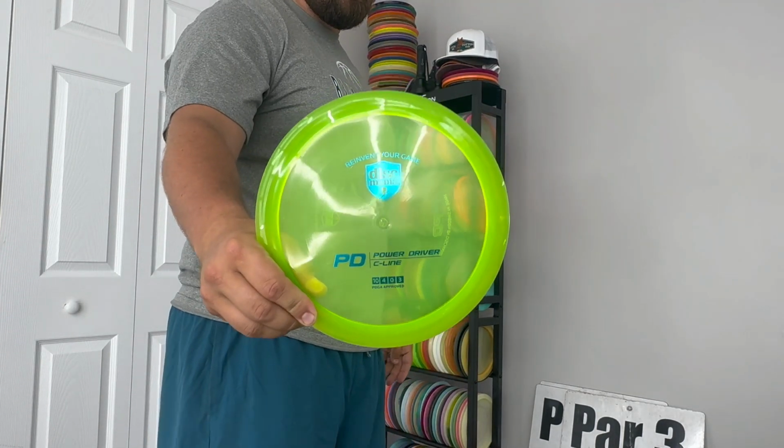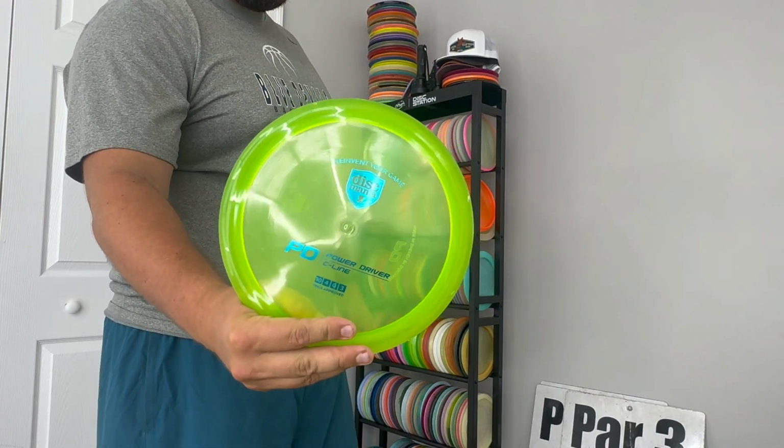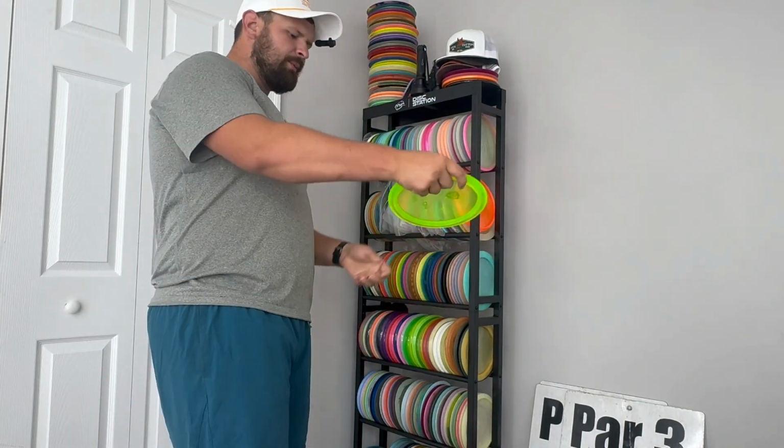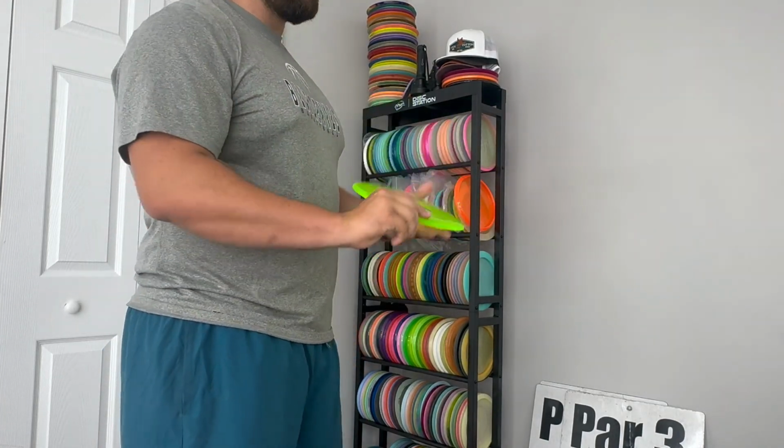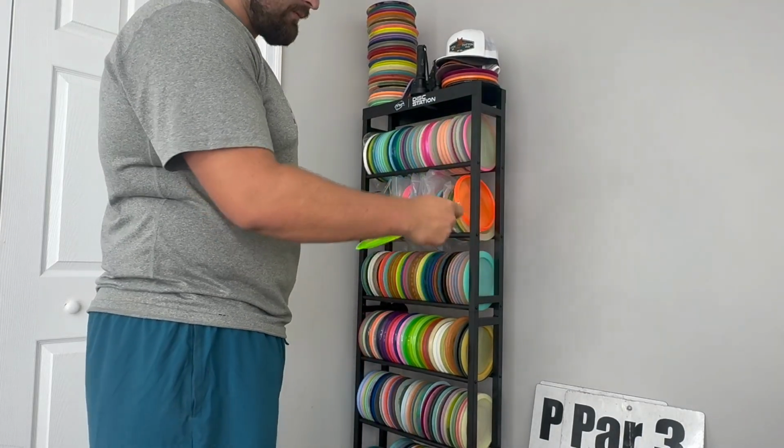All right, into some nicer stuff. Here is a brand new PD. Well, not brand new. I think I've thrown it a couple times. But from what I remember, this is just way too stable, and I don't like it on forehand and backhand. I just can't find a good spot for it in my bag.